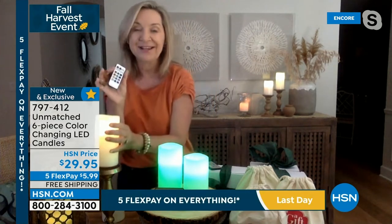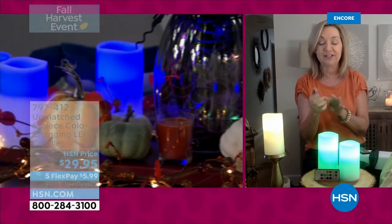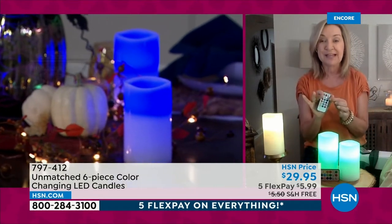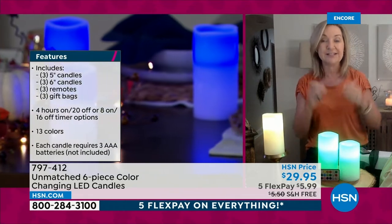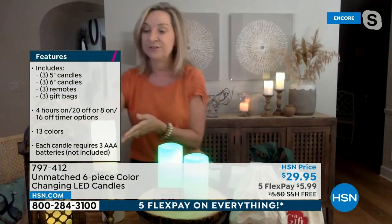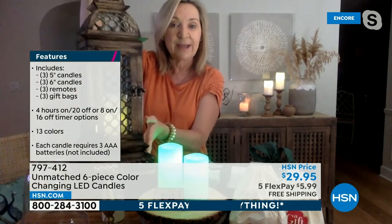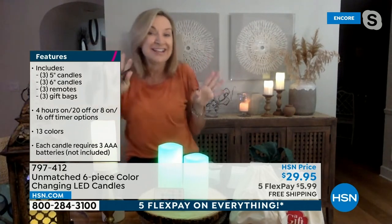So unlike an ordinary candle, what's special about Unmatched is you have the ability to change these to 13 different colors. There's also a built-in timer. So you can set these to come on and stay on for 4 hours or 8 hours every night. So think about if you have this in your jack-o'-lantern somewhere in your home, or if you're using them in a lantern, you can put them on the timer and you never have to take them out. Maybe they're on a high shelf in your home. You put them on, they'll come on every night. Like say it's sundown, they'll stay on for 4 or 8 hours.